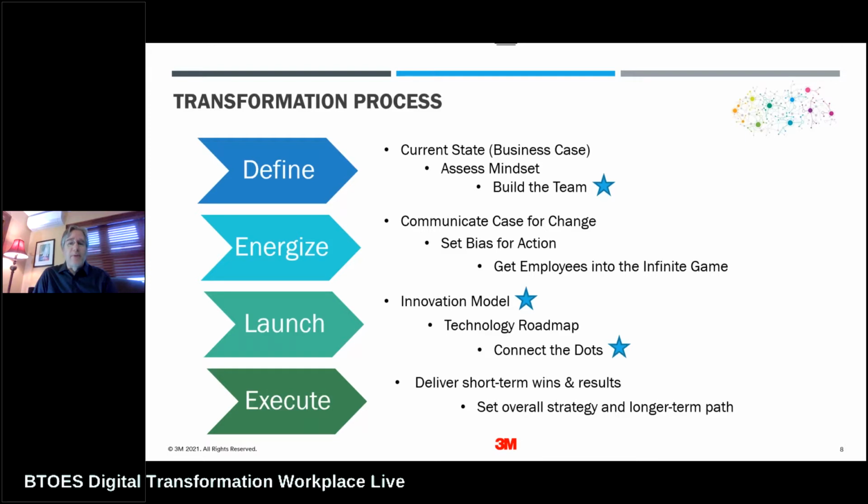And I love this statement. We'll talk more about this later, is getting employees into the infinite game. There is no end state here. It's a continuum. And that phrase, the infinite game, comes from the author Simon Sinek. We'll talk about him later on, but really a constant communication cycle to get people ready for this change and excited about it.